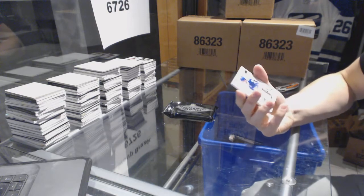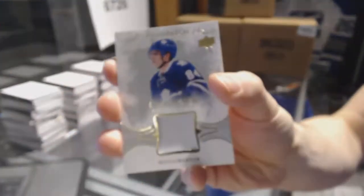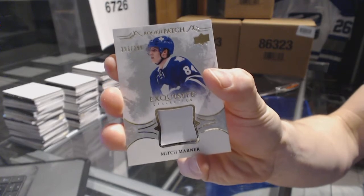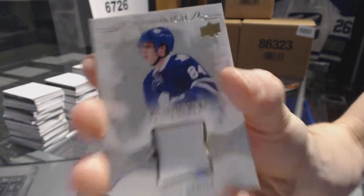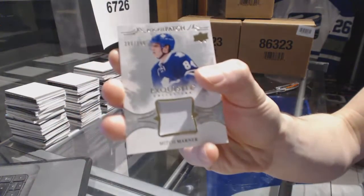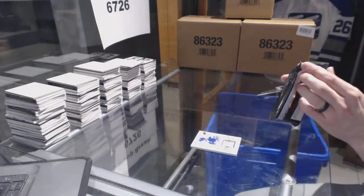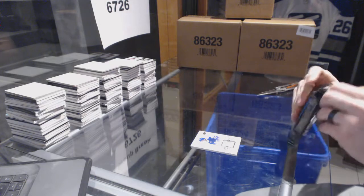We've got a one-color exquisite rookie patch, number to 299 for the Toronto Maple Leafs, Mitch Marner. We're getting the right players with the bad patches. Still, though, Mitch Marner, exquisite rookie patch out of 299 for the Leafs. No such thing as a bad Mitch Marner card.